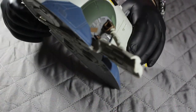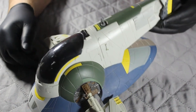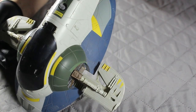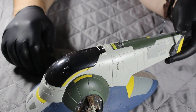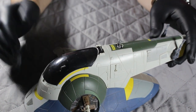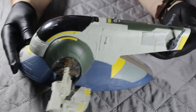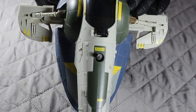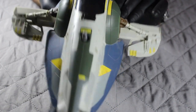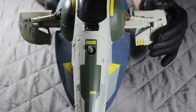So that was a really, really nice find. Definitely picked this one up straight away once I saw it. There were a few people around the table, but bang, I just went in. Yep, that's mine. I'll have it. How much? £1.50. Really? Bang, there you go. So that's really nice. Slave One, Jango Fett's attack ship. Fantastic. So let's have a look at the next item.